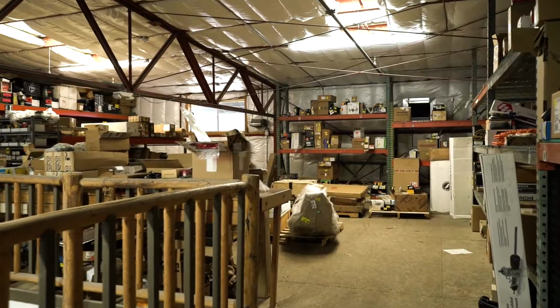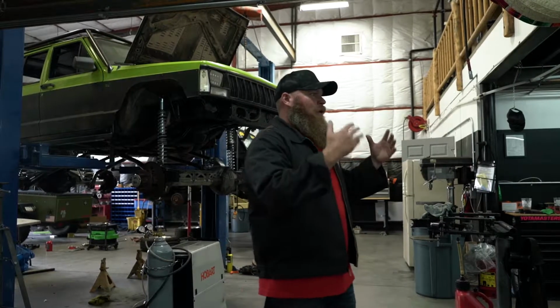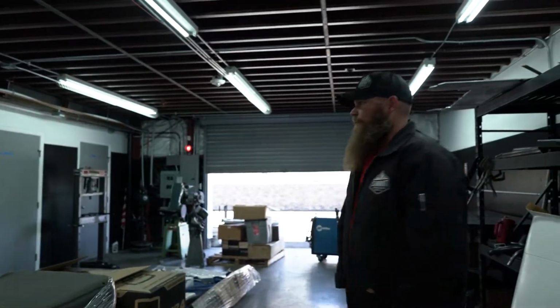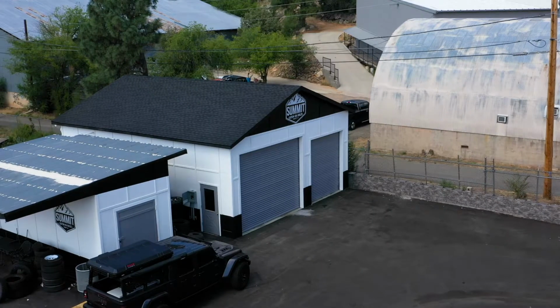Above me up here, we've got our parts department where we can store our stock and inventory as well as the customer's parts that are coming in. We've got a bit of a fab area over here. When we're not doing any fab work at the moment, sometimes it kind of just turns into some overflow stuff. Cool break room and tool room. And then right on out, here's the alignment bays.